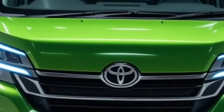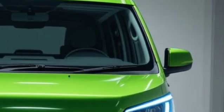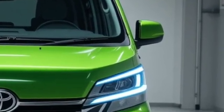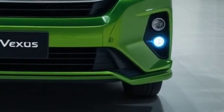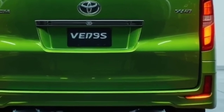Today, we're taking you inside the 2026 Toyota Venus, possibly the smartest, greenest, and most approachable camper van ever produced by a mainstream automaker. From the moment you approach the Venus, you realize this is not your average conversion van.